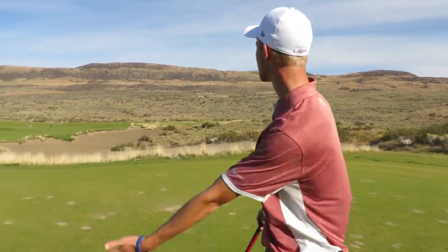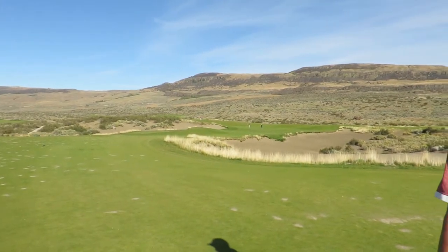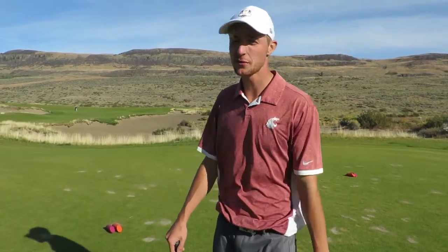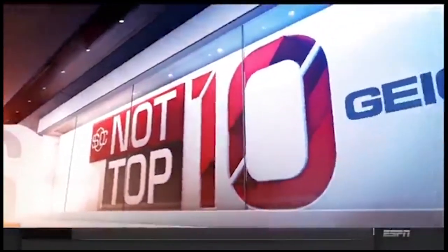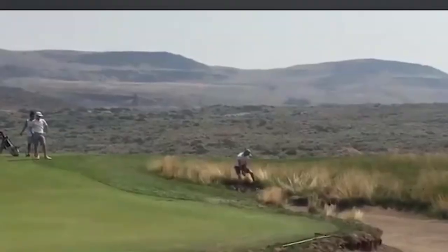We are on the 10th hole here at Gamble Sands. 125 yards, it's a very tough hole. A quick little backstory, here's a quick clip of me with the lead during the Washington State Am. I was 13 under par for the tournament. I made a triple bogey on the hole. Cue the music! It's our not top 10.